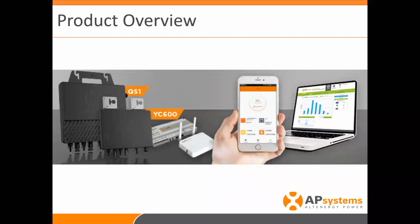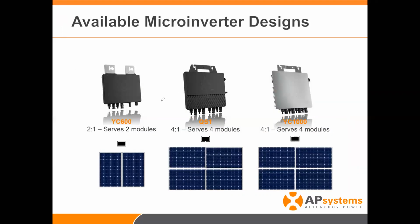Okay, let's dig in a bit. As far as the available microinverter designs, what I'm looking at here is the YC600, which is a dual module. So one inverter, one package. Think of this as 2 inverters in one package, which will serve 2 different solar modules. We have one input here, a second input here. As far as the QS1 is concerned, this is basically 4 inverters in a single package, serving up to 4 modules with 4 separate independent inputs. The YC1000 is our true 3-phase microinverter, 4 inputs. This is actually a commercial product where, like I said, 208 and 480. This is a single input, and this is what we consider like a micro string, if you will.